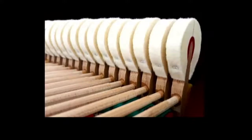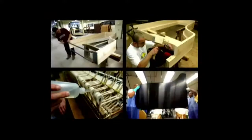Now, as CD60 came out of the rim conditioning room and worked its way through the factory, it was tuned and polished and worked on some more. It was broken in by a machine that plays scales without complaining, unlike a student. CD60 was assigned a plate. Plates are one of the few parts that Steinway doesn't make there at the factory.